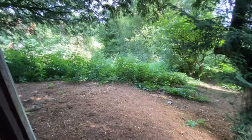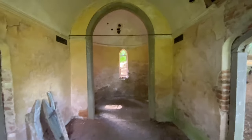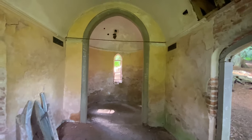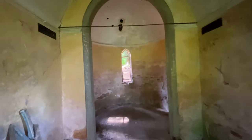That's the view. Can you imagine what it must have been like? Now, a lot of these trees were probably not around because this is a 400-year-old building. Look at that arch. I mean, it surprises me actually because this is classed as a grade 2, I think, listed building. So why are they letting it go like this? Why aren't they repairing it?